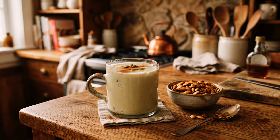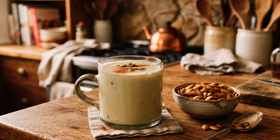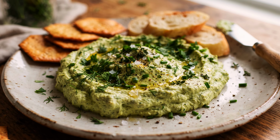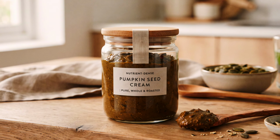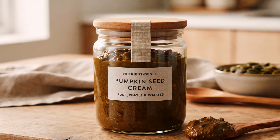The milk has an earthy, slightly nutty flavor with a subtle vegetal note from the green pigment. It can be thickened into cream, blended into seed butter, or cultured into a green-tinted cheese-style spread that looks striking on a plate. Pumpkin seeds are also naturally allergen-friendly for people avoiding tree nuts, which makes their milk and cream a practical option as well as a visually memorable one.